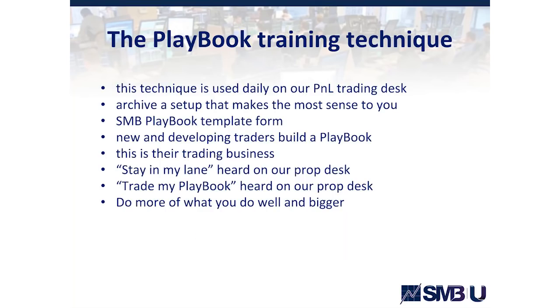It's a technique that we use daily on our trading desk, on our P&L trading desk. So our desk needs to make significant P&L to pay for all the stuff here in New York City, and we don't make money off of commissions, and nobody puts money in capital. The firm fully backs traders, and we split profits with them. So we need to make money to do well.